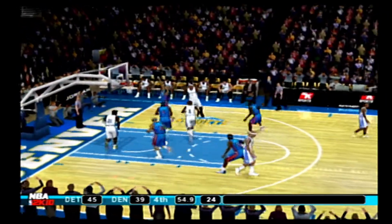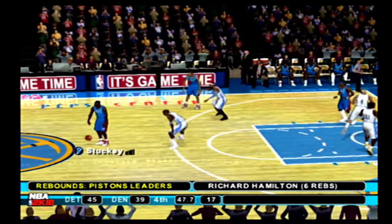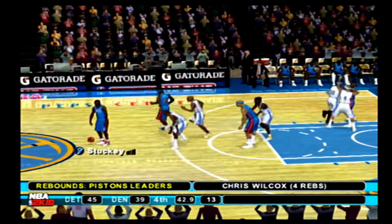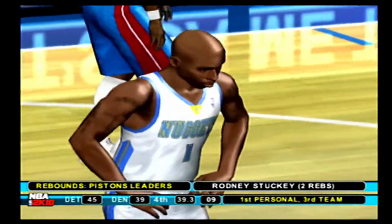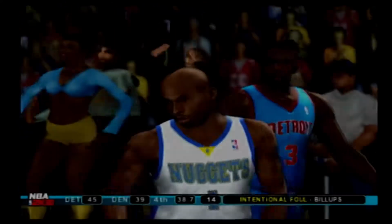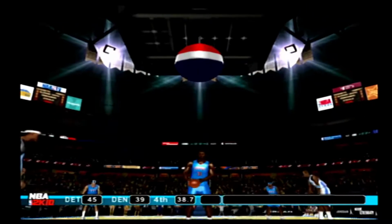The inbound pass off right iron to Stuckey. Prince brings it up. He's shooting 33% from beyond the arc. Phillips has picked up his first foul of the game. Personal foul. Third team foul. Phillips has picked up his second foul. That's his second personal foul. Fourth team foul. Shooting two.